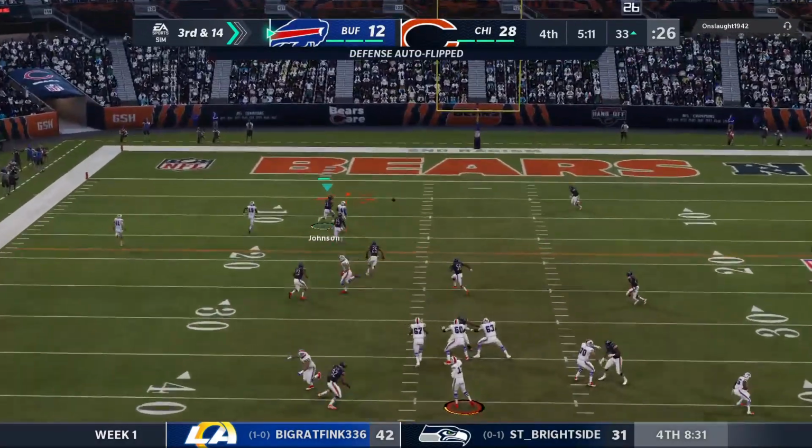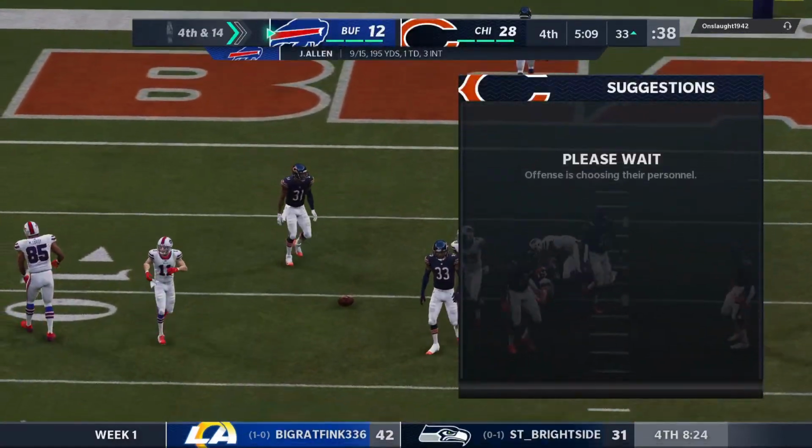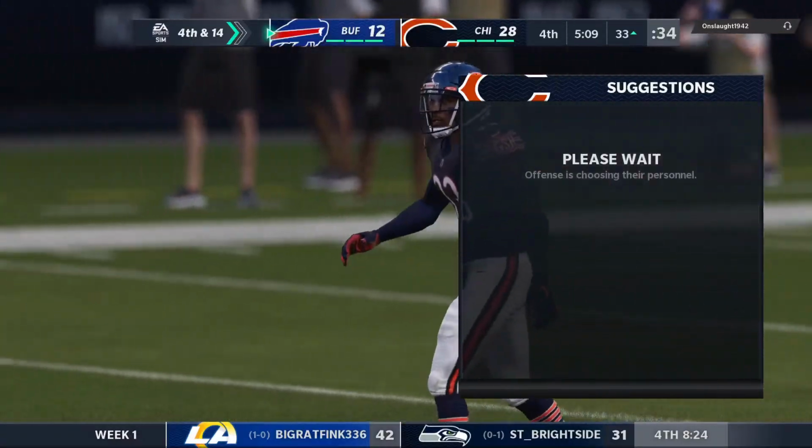On 3rd and long, it's Allen. Oh, he almost intercepted it. They're just forcing it into too many tough spots. That was almost a 4th pick of the game. And now 4th down.